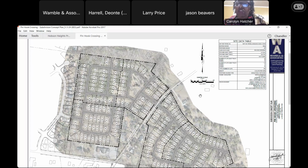Is your development going to be responsible for getting the streets widened, sidewalks, and lights? Hobson Pike is very dark, so I don't know if you're going to help get that developed or how is that going to work? We always install streetlights inside the subdivision. As far as out on the public road, I'm sure NDOT will be the ones, and the councilman will address that.